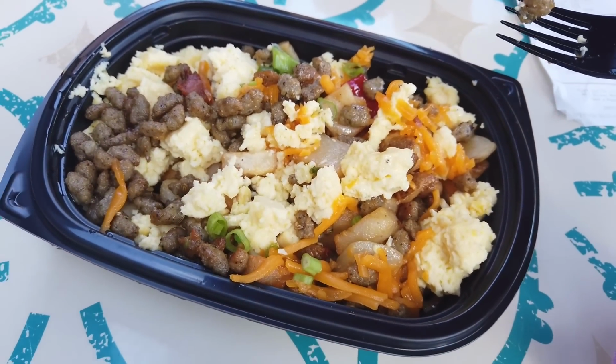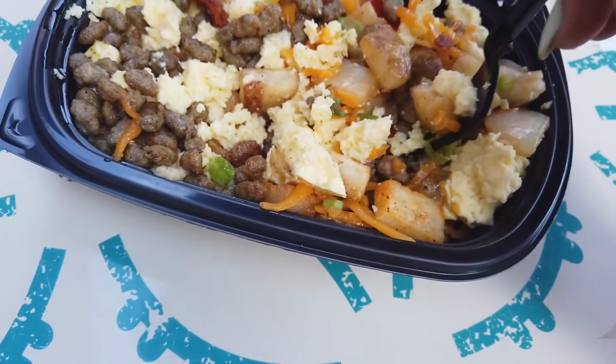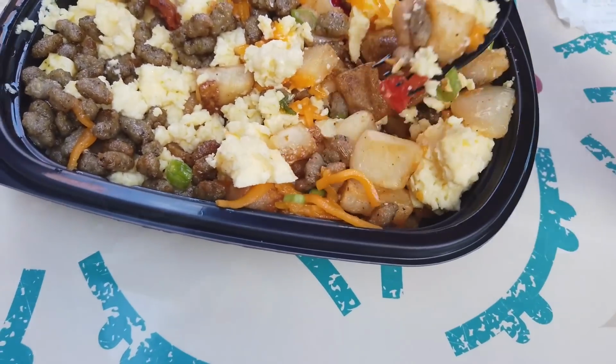I'm gonna try it as is to begin. Get a little sausage crumble, get a little pepper. Looks like a pretty good bite. It's pretty basic. If you've ever had a breakfast bowl anywhere, you probably know what it tastes like. I'm gonna put some sriracha on it to assist. Good move with the sriracha.